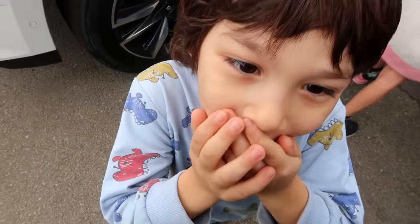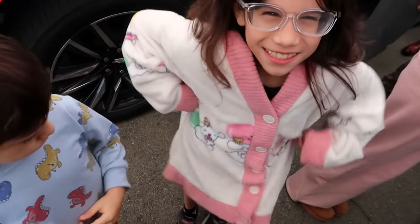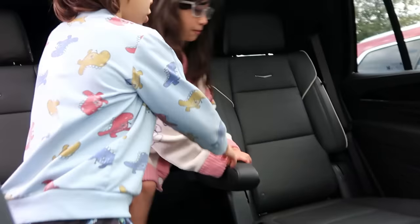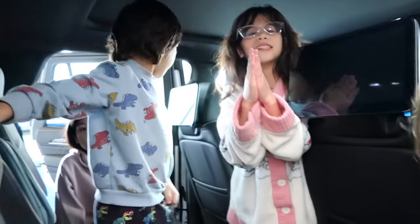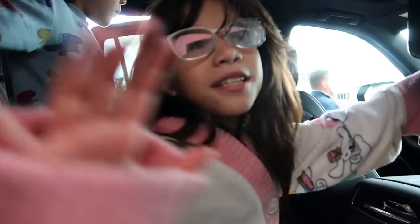Which color do you want, white or black? I really like white. White is kind of like our style for Familia Diamond. Yeah. White. This is nice, you like it? Yeah. This is all black. This is nice, and we will all fit here. I'm sitting here. I like it. So this is the second option. You like this one? Yes. You guys all pick this one?